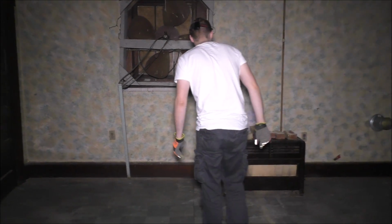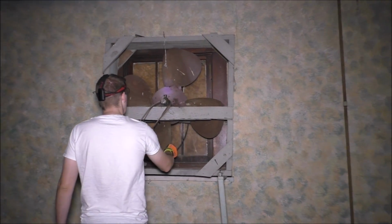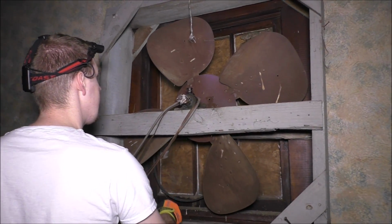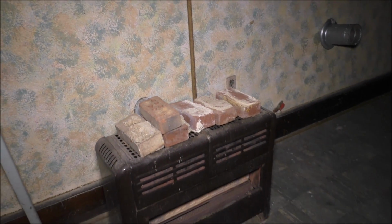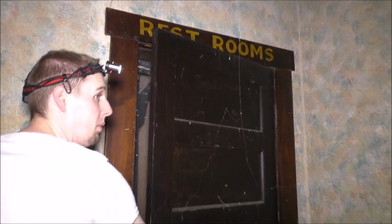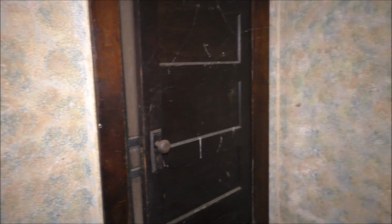Whoa. Wow, look at that fan. Wow. That's a big fan blade. Restroom. I love how that's painted on there. Oh, restrooms. It goes outside. I wonder if all it was was outhouses. Wow. Can you imagine that people used to eat in here?